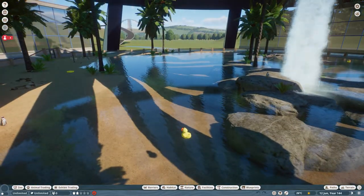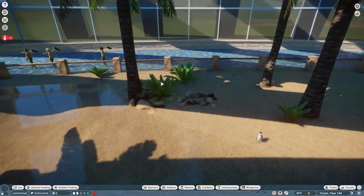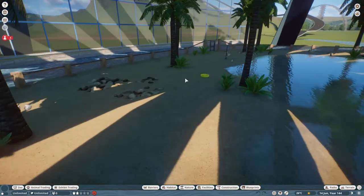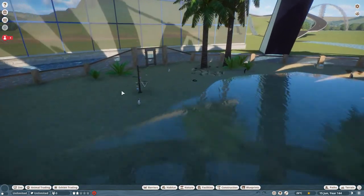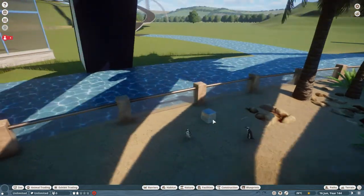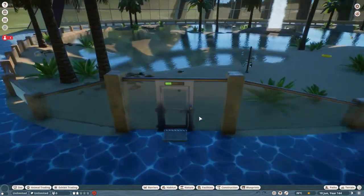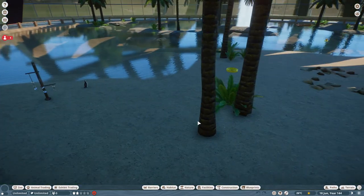They've got their rubber duck, of course. Then the beach area as well here. I've just decorated it with various little rock formations. They've got some more enrichment items, some feeding things and little play things. Little block of ice over there. You can see the penguins all over the place, and they absolutely love it. They can go everywhere, they can get up on all the islands.